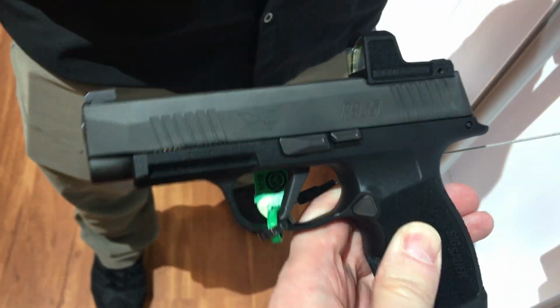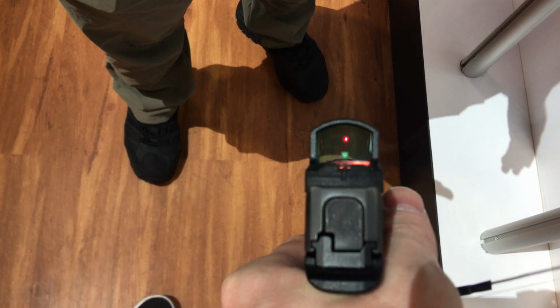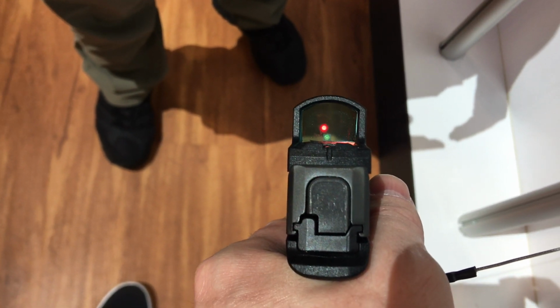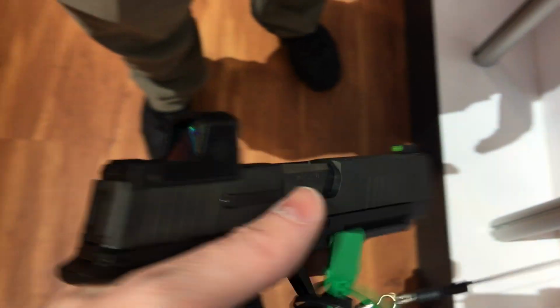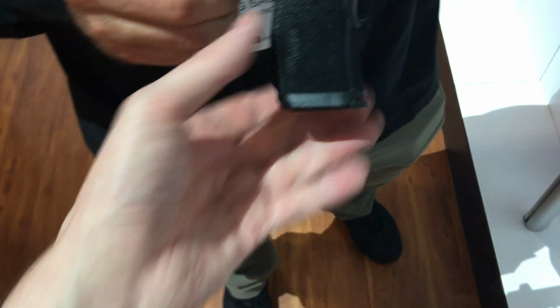The optic has a 3 MOA dot, and with this package, it makes it that much easier to make those harder-to-hit shots. With the precision of the optic, it's such an easy gun to shoot. In my opinion, this is probably the ultimate concealed carry package. Very cool. And how does this differ from the P320, let's say?